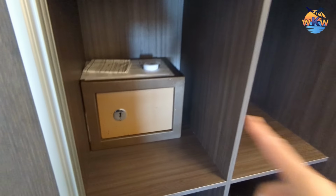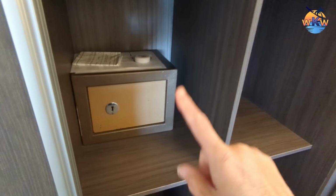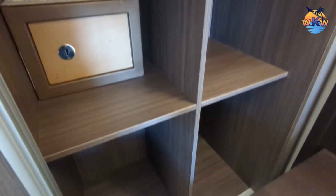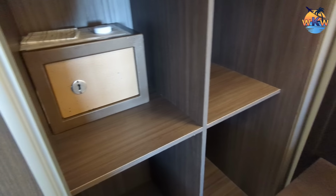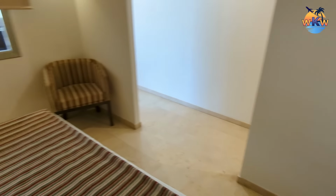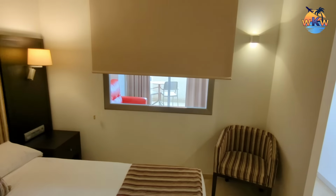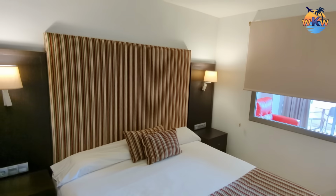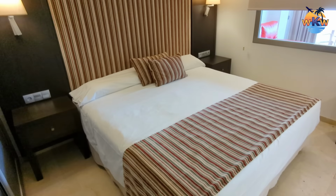A key activated safe. It's an old safe, that, so you'd obviously have to get a key from reception. I gather you will have to pay for that safe. And get a long shot of the bedroom. The bed is that big, it takes up the whole space.